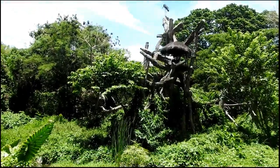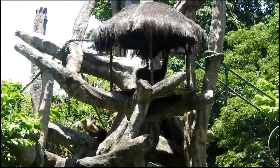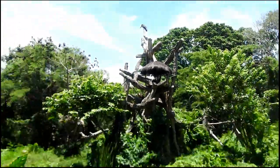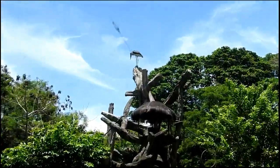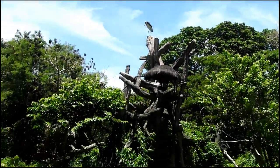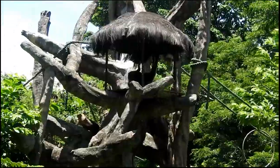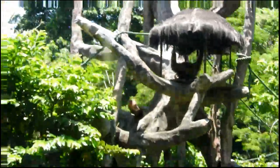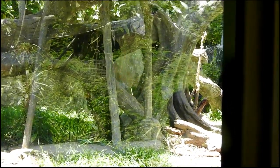The silvery gibbon is a primate in the gibbon family. In Indonesia, it's known as Owa Jawa. It is endemic to the Indonesian island of Java, where it inhabits undisturbed rainforest. And above it, there's bangau tongtong, or in English, the lesser adjutant. The sun bear, also known as the honey bear, is the smallest species of bear.